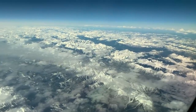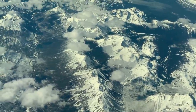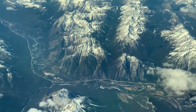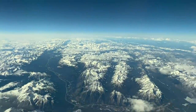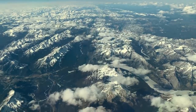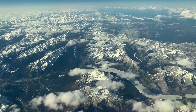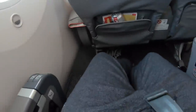Within half an hour of taking off, we were getting some great views across the Rocky Mountains in Canada. Let's take a quick look around the seat on today's flight. Like I said earlier, it's pretty spacious, but it isn't the most comfortable in the world.